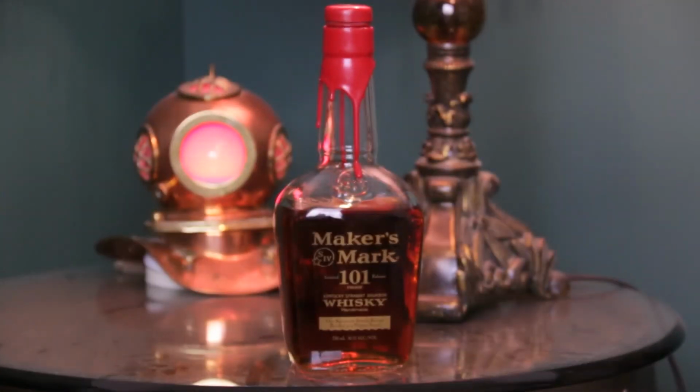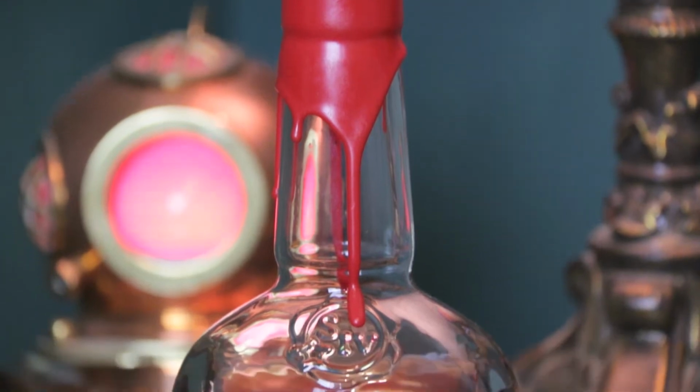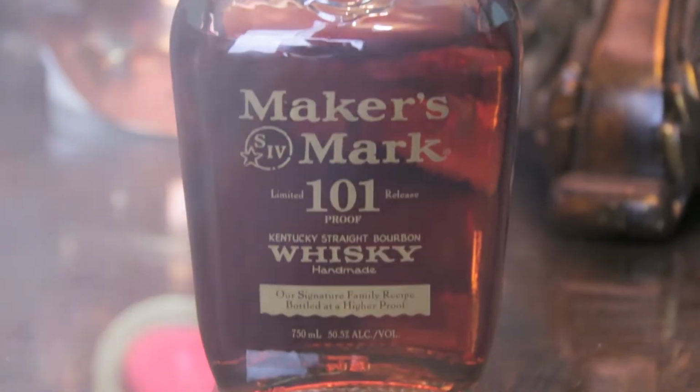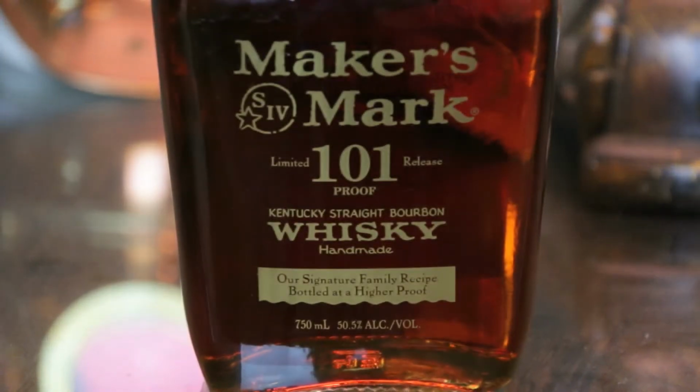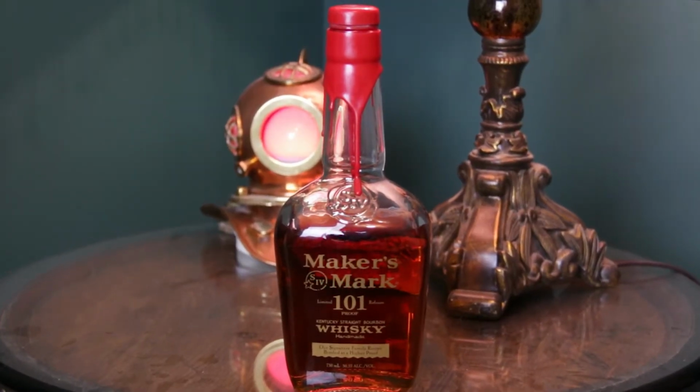And tonight, guys, we have got the Maker's Mark 101. So the question here is, will this Maker's Mark 101 finally turn me into a Maker's believer? Also, in my humble opinion, of course, my opinion's only on this channel, is this the best Maker's Mark that they've come out with?